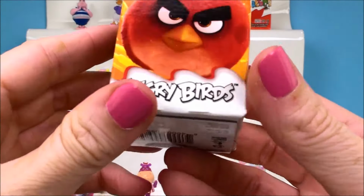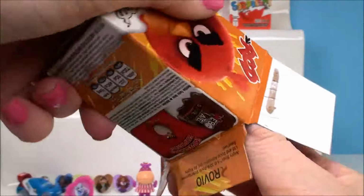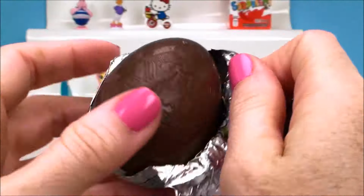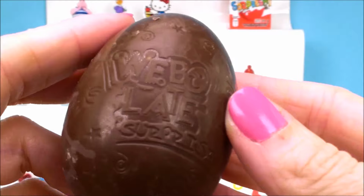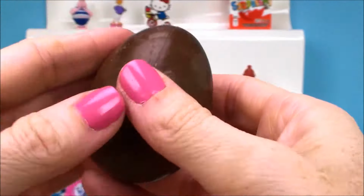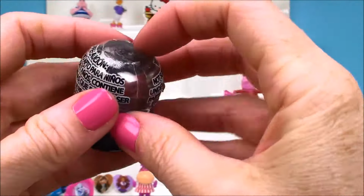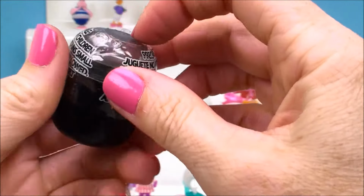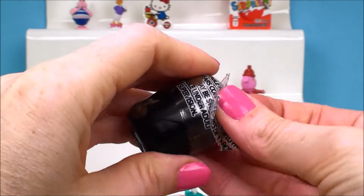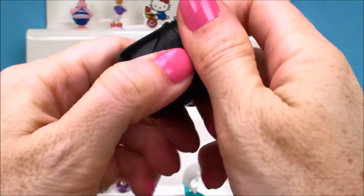Okay, our next surprise egg is from Angry Birds. And let's see. Yep, it's actually an Angry Birds egg. Oh, look at this one. That's so cool. It has like the words etched into the chocolate. That's awesome. None of them had that before. Oh, I love the black capsule. And this one looks like it has plastic over it. It's the first time I ever saw plastic on one of these capsules.